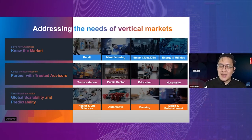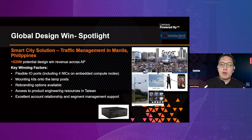And of course, the smart cities. I have a very good customer testimonial here for the Philippines, for Manila. In Manila, we actually have a recent win, where we are doing the smart city solution for traffic management. We know that traffic in Manila is somehow, I used to be there three to four times, and whenever it's peak hours, it's very suffering sometimes. So the Manila traffic management has come out with smart AI solutions.